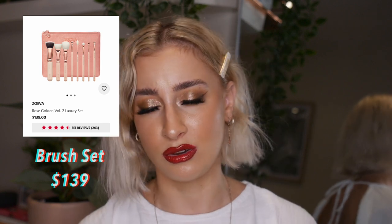You can get them from Flower Power, Bunnings. There is a shop at Warringah Mall as well, and I think it's kind of like a franchise. It's called Grow, and they specialize in indoor plants. Make sure it is an indoor plant. I don't think anyone really wants an outdoor plant, unless they have a garden. But yeah, Flower Power, Bunnings, Grow, and as I said, they range between about $25 to $150. So I also thought of just the Zoeva Rose Golden Brush Set. This is just from Sephora, or you can order it online, but I know this one specifically you can get in stores.